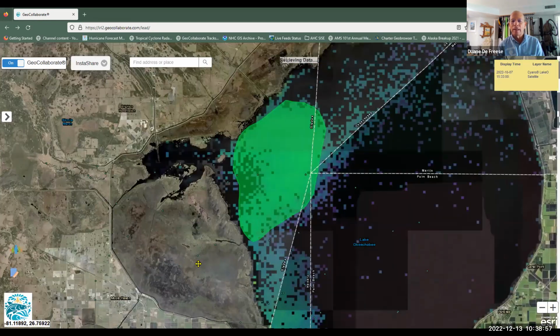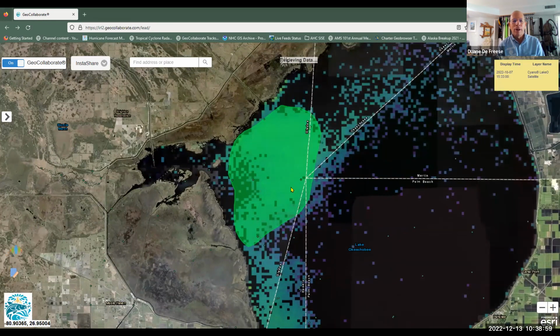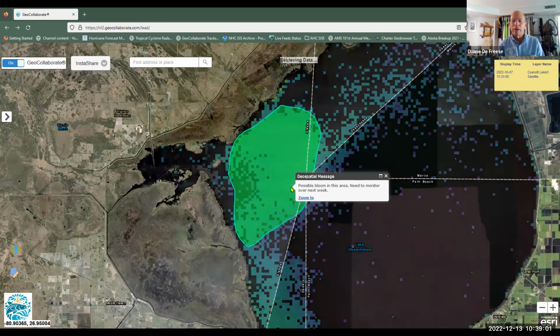So I think that's the lesson learned for me, is that there are technologies that can make this easier, more effective, more efficient, and most importantly, in the response frame, more useful to the responsibilities and authorities of some of our organizations.